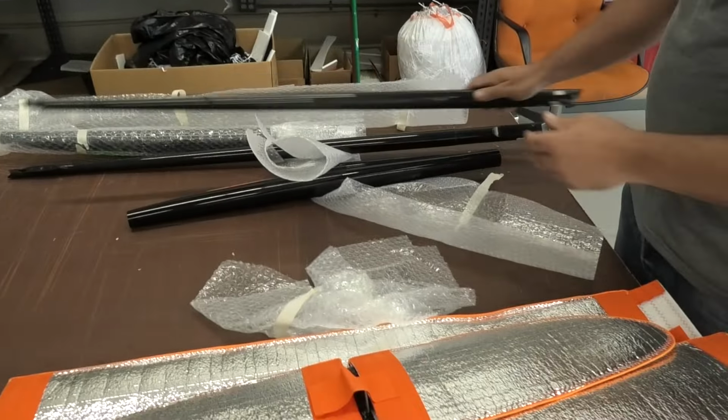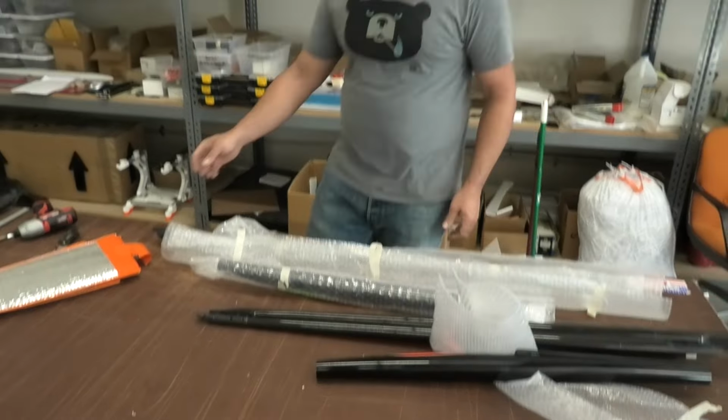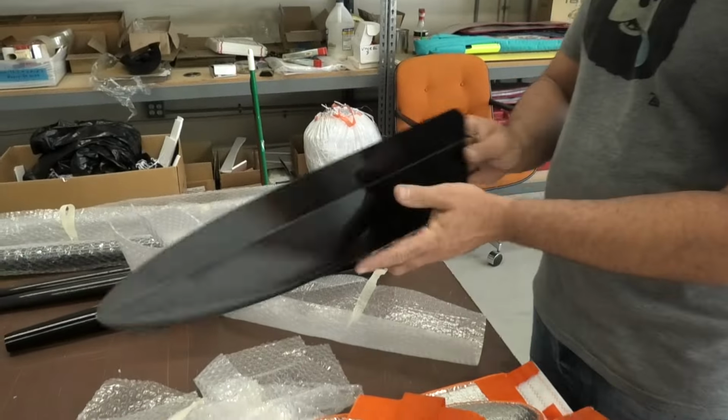So yeah, that's the V. Well, I'm sure he tested it. Yeah, they did. I think Ryan from Germany did a lot of testing on that. So they probably figured the V-tail size needed to be a little shorter.